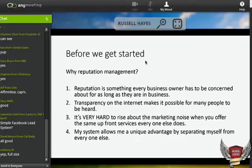Also, why reputation management? Number one, it's very hard to rise above the same marketing noise that everybody else is making when you offer the same services that everybody else is doing. Everybody else is offering PPC, web design, mobile websites, text campaigns, Google Local Plus, SEO ranking. You have to be a superstar because everybody's making the same marketing noise, okay? By that I mean the same pitch, the same services. Business owners are getting inundated with that.